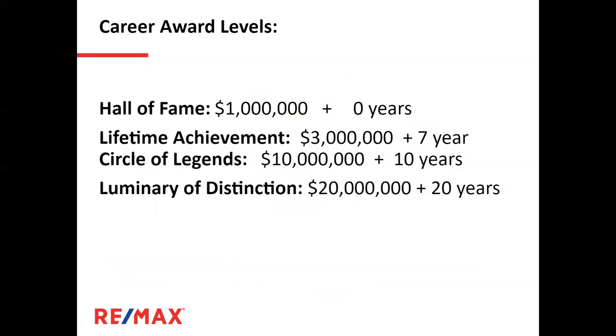And then there are career award levels. We actually have a couple agents, knock on wood, who will be getting those this year, who will reach Hall of Fame. So Hall of Fame means that over the course of your career with Remax, you did at least $1 million in commissions. Some of you moved from other Remax offices, they count your prior commission. So it's all added up with your career with Remax. And then lifetime achievement is 3 million, but you have to have been here for at least 7 years. So we have a few people in that one as well. And you'll just meet them. So that's it. Any questions?